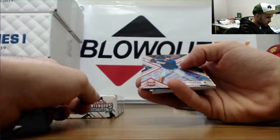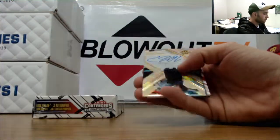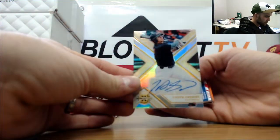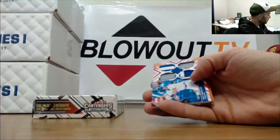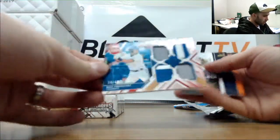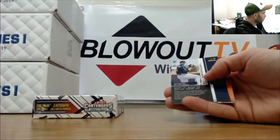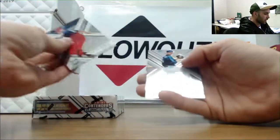And Jimmy Herron to 99 die cut. Autograph of Caden Grenier. Chrome. Max Pentecost. The 49 quad patch. Base.